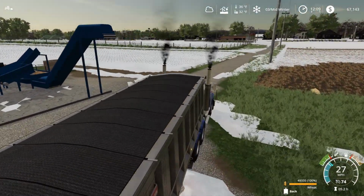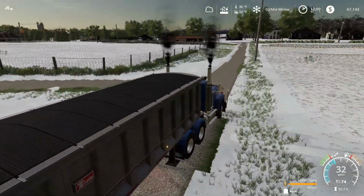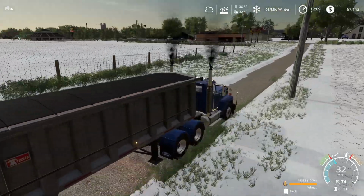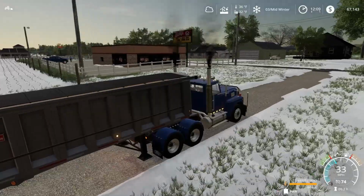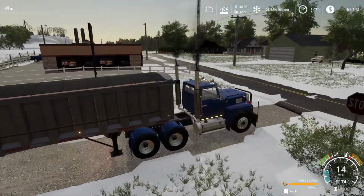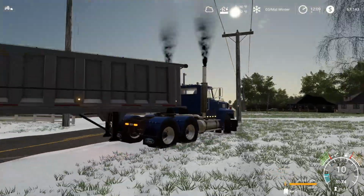Now, there is a bakery in town that will buy the flour. We may even take up another business as competition to that at some point. We'll see how this turns out, guys. Like I said, it's nice to be able to invest some money back into the town, into the county here.